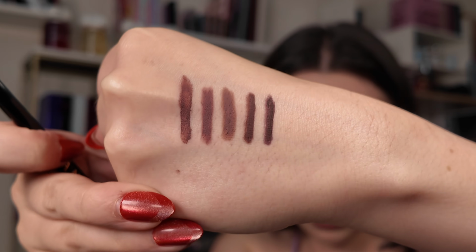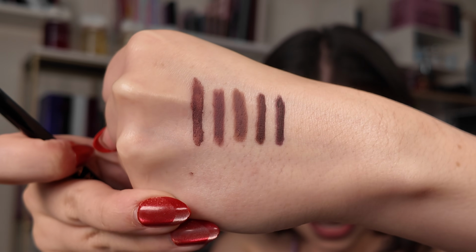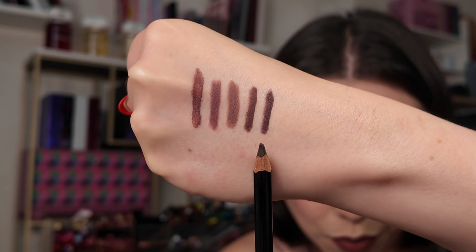Isn't this just a gorgeous color family? Like, come on. The olive girlies are gonna be eating. Especially these deeper ones. Oh my gosh.